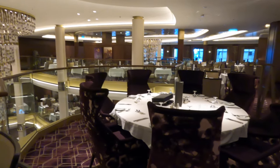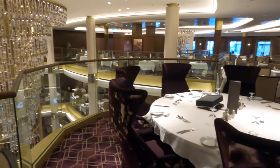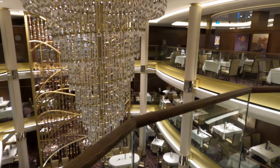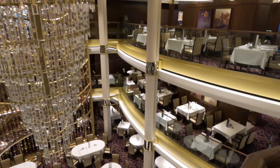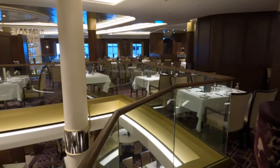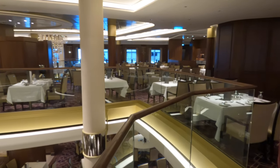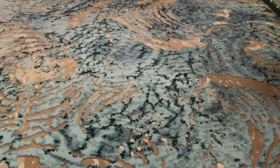It's supposed to be the captain's table, but I'll give you a better look from this perspective. You can see all the different tables here. But again, the windows over there are blocked by lifeboats, so it's a bit obstructed.